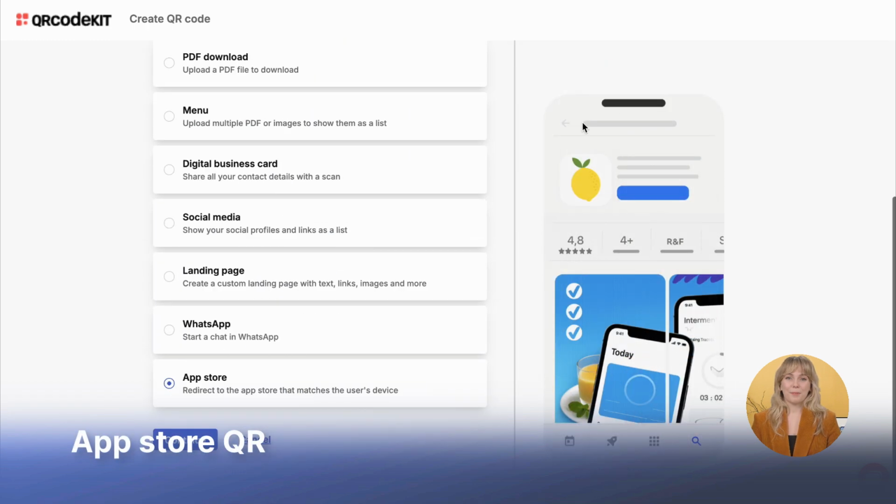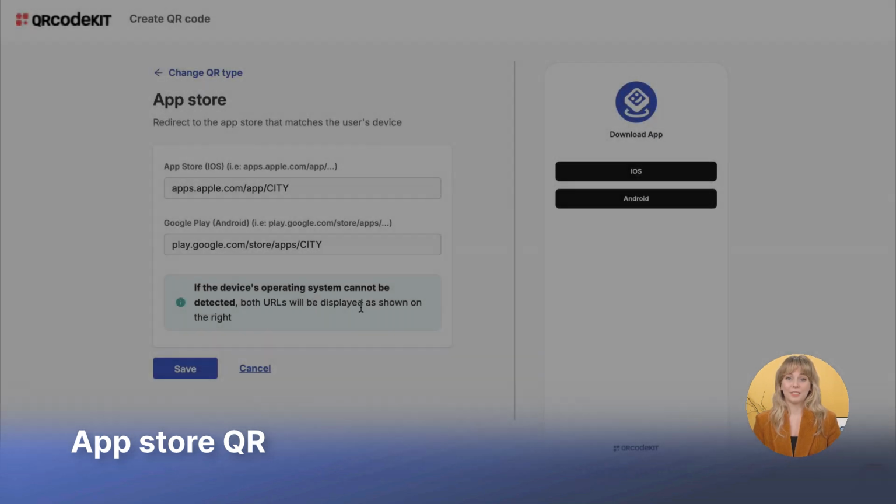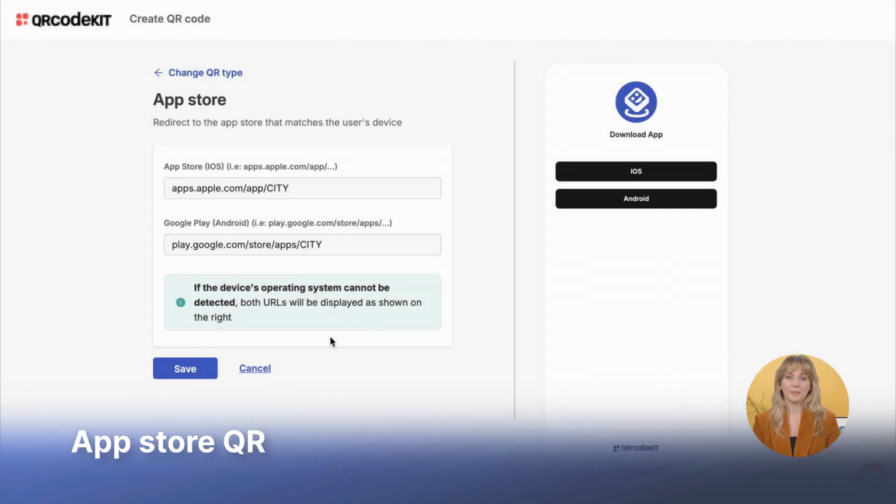Got a civic app? Use the App Store QR to promote official apps for transportation, tax filing, emergency alerts, or city services. It automatically detects the user's device and redirects to the right store.